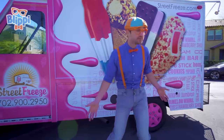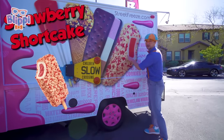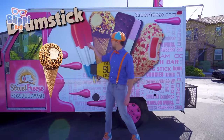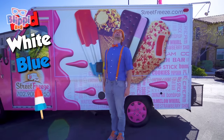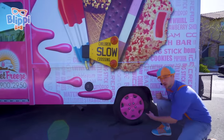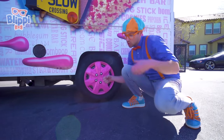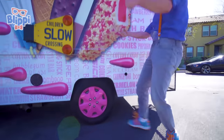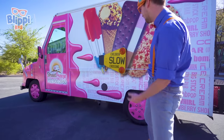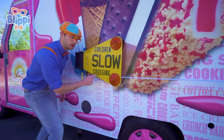Whoa, it's so colorful. Whoa! And look, there's some ice cream right here. We have a strawberry shortcake, we have an ice cream sandwich, we have a drumstick, and we have a red, white, and blue ice cream. Whoa! Look at these. So cool. They're pink rims, so then the ice cream truck can drive around on the street. Sweet wheels and tires. Ooh, what's this? Huh, it says children slow crossing.